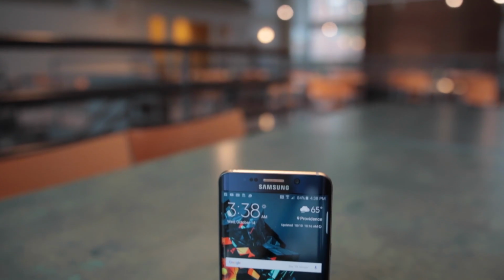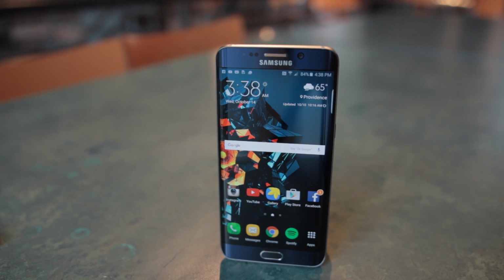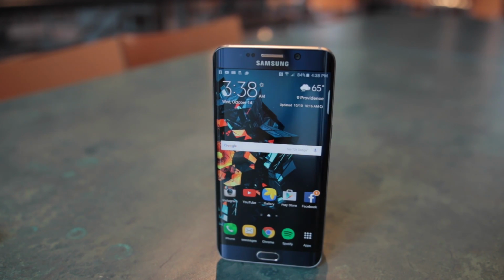The Samsung Galaxy S6 Edge Plus is a big phone. It's as big as Samsung's flagship big phone, the Note 5, but it has considerable differences such as a different design, a curved screen, and no stylus. Does this have the potential to be a replacement for the ever so popular Galaxy Note, or is it just another interestingly designed phone from Samsung?